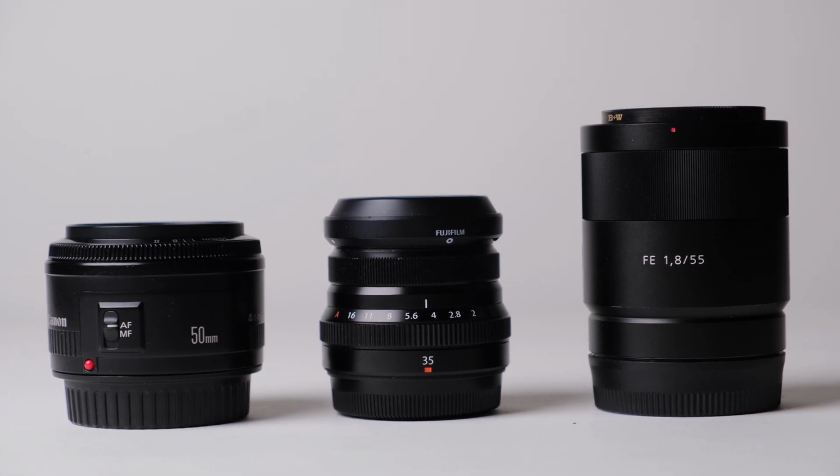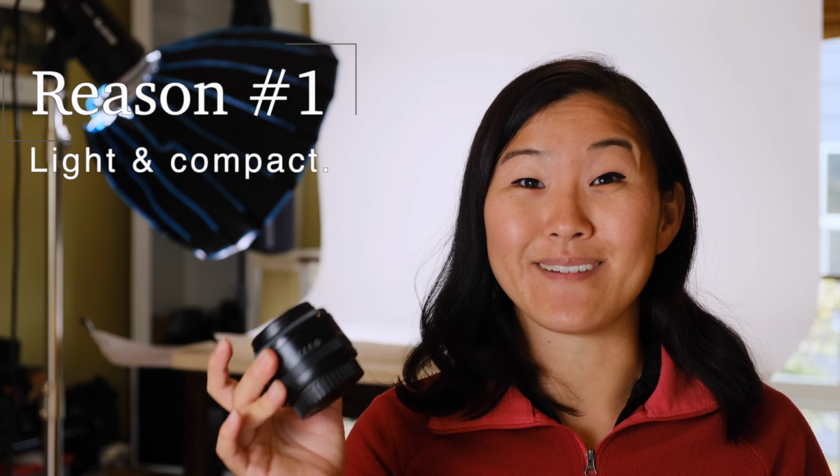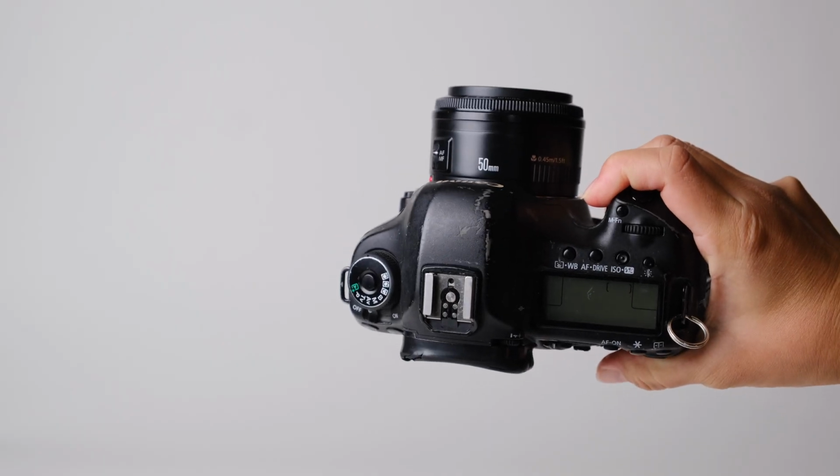And here's why. First of all, this lens is super light and compact. Just about every camera brand makes a 50mm lens, and it's usually a 50mm f1.8, or maybe even a faster lens like a f1.4 or 1.2. But you can get away with a 1.8 lens, and I really think it's the best for the size.